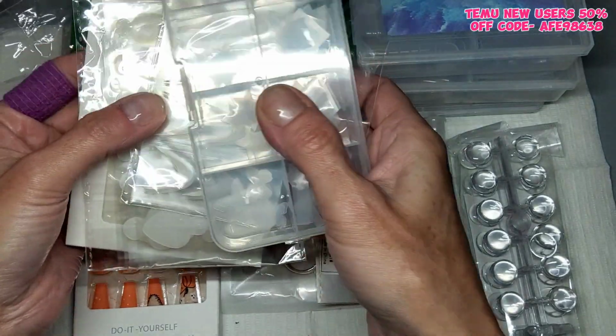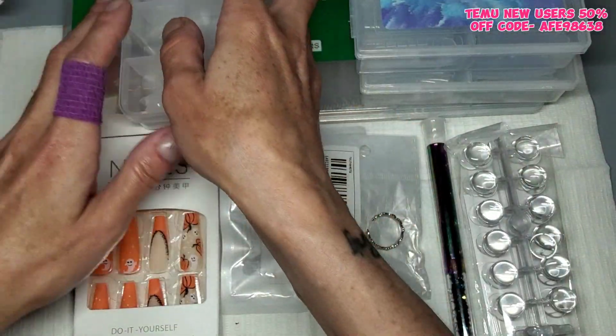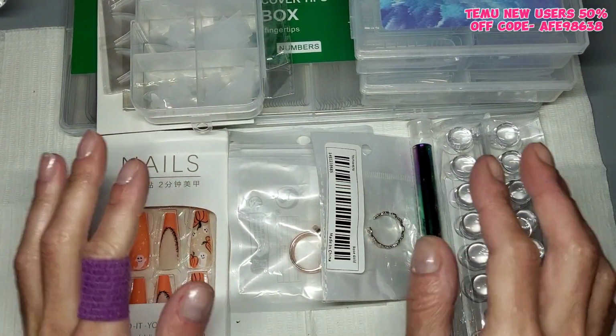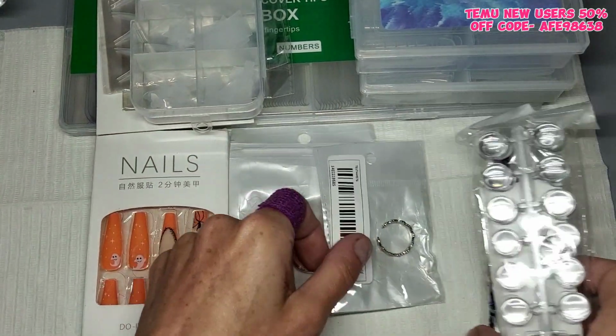But yeah, that is it for today, guys. So that is part one of my nail art supplies, nail stuffs haul. Part two will either be Amazon, AliExpress, or a bit of both. Not sure yet.